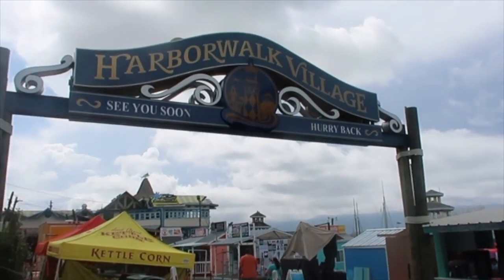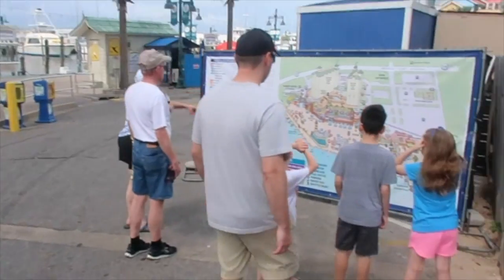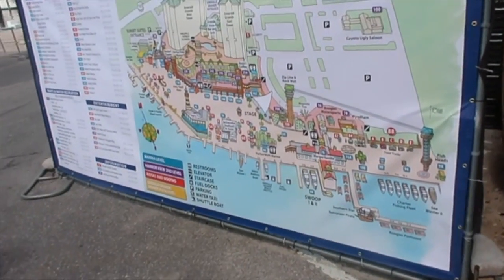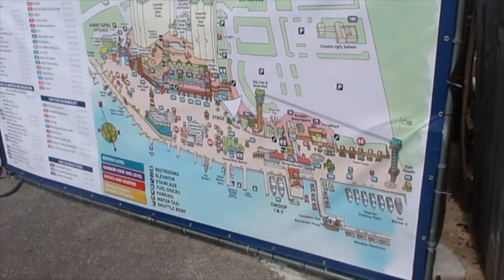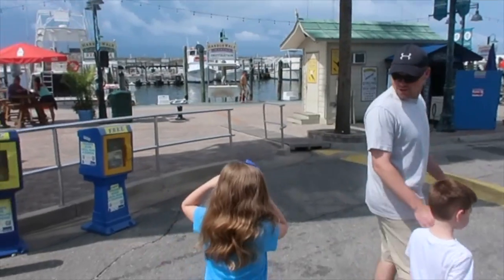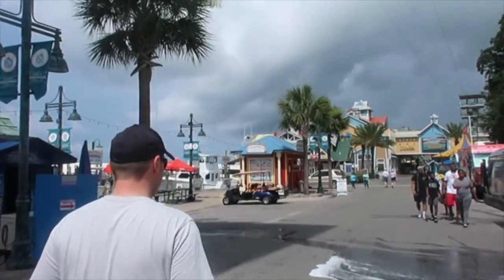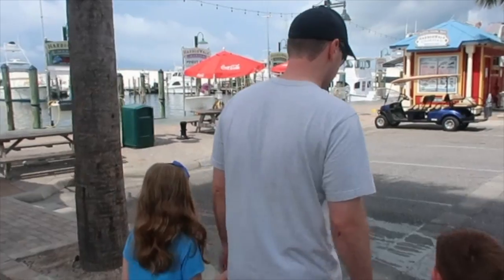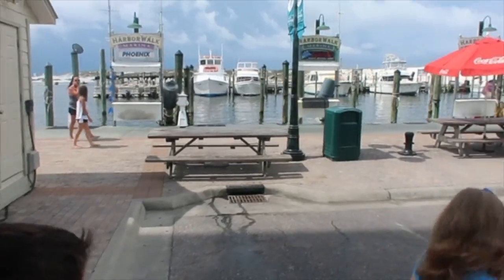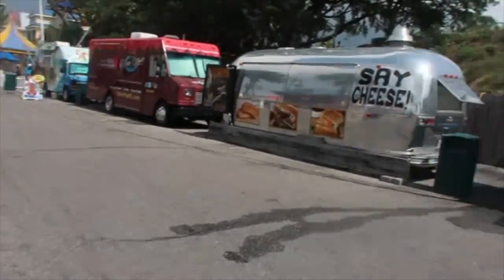Okay, Harbor Walk Village in Destin. It's kind of cool. I smell fish. Yeah, by the ocean. Kind of cool. That sky though. But it doesn't rain on us. Look at all those boats. It'd be cool to have a boat docked. What are all these food trucks?